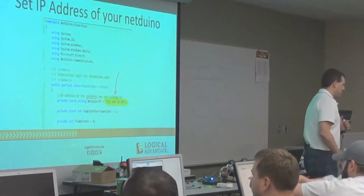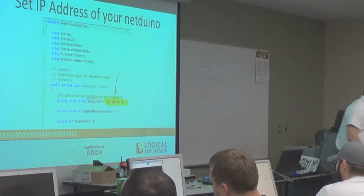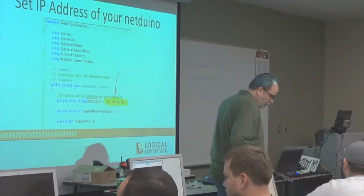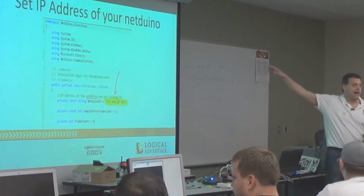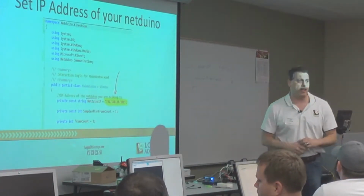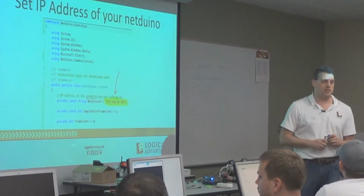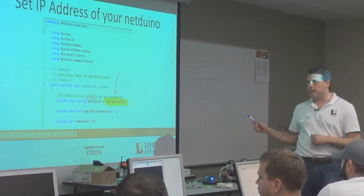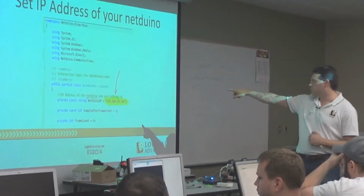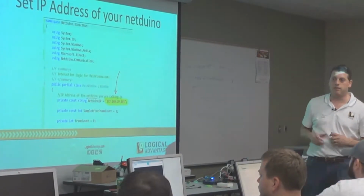Mainwindow.cs. Wait, it's mainwindow.xaml. It's fine. It's just the code behind for the main window. All right. And scroll to the top. The first thing we're going to have to do is configure the Netduino that we're going to talk to. And we're doing this by the IP address. So each one of these Netduinos has a different IP address that it's talking to over the network. Just replace the IP address with the IP address that's on the sticky note.